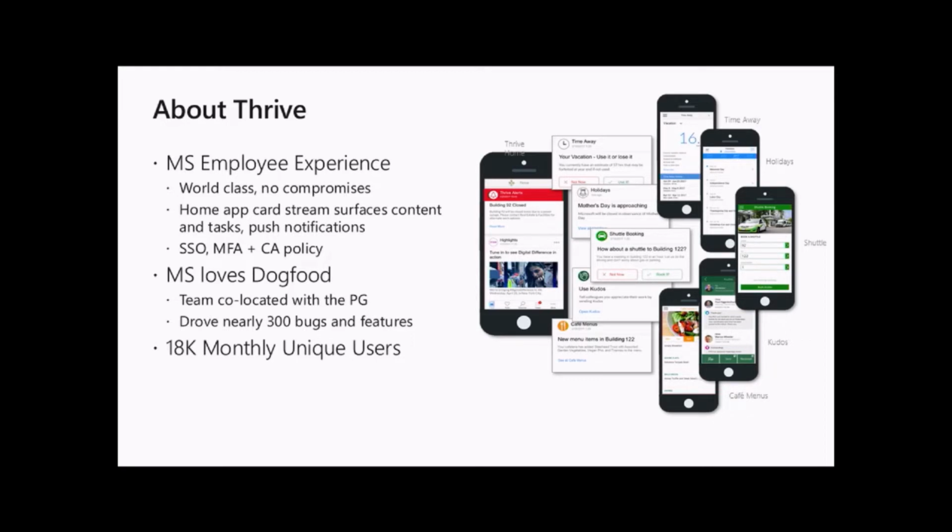PowerApps actually was a great fit for us because it's so easy to develop a nice looking UI. It looks crisp, it looks really sharp. When people get in there as a developer, as a maker, it's just really easy for them to get started. And it's great because you can build it once and consume it in a number of different ways, which I'll show you today.